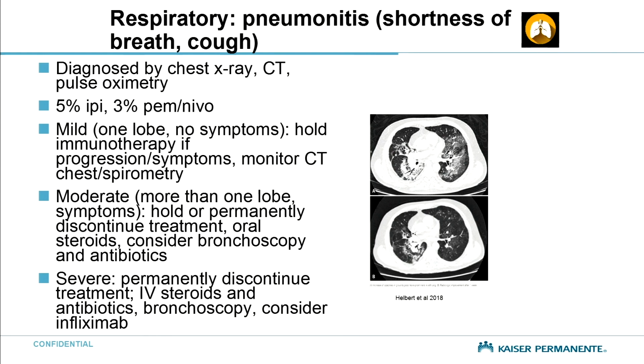If the pneumonitis is severe, meaning again that a patient has symptoms or there's a good amount of their lung that is unfortunately involved with the pneumonitis, we must permanently discontinue their immunotherapy. We would admit them to the hospital for intravenous steroids and intravenous antibiotics. They would undergo a bronchoscopy, and we can consider the medication that I mentioned earlier called infliximab.